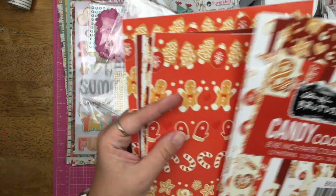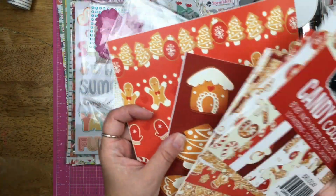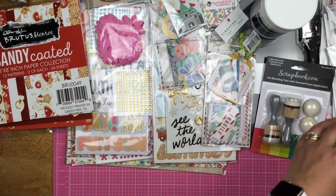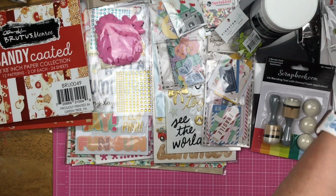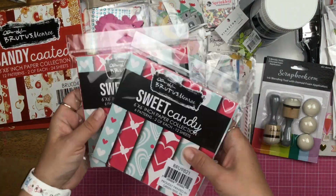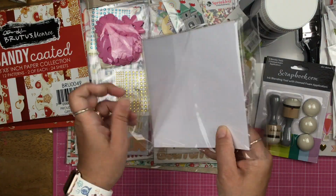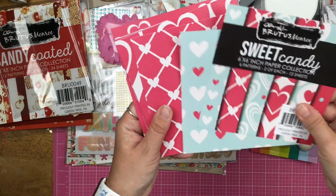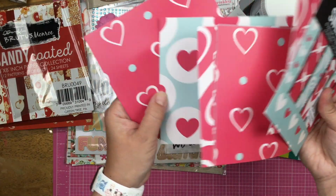You could fussy cut out those. Like you could make borders. There's just really cute things in there. So I got that. I also got two of the Sweet Candy paper pads. One is for a giveaway, so that will go over there. But this is 6x6 papers and very heart themed, but totally cute stuff and great colors.